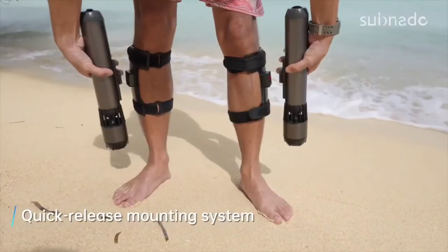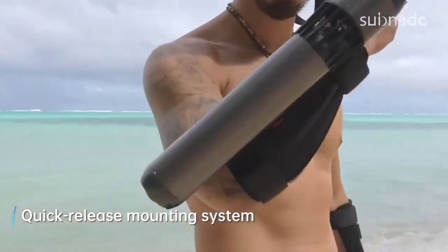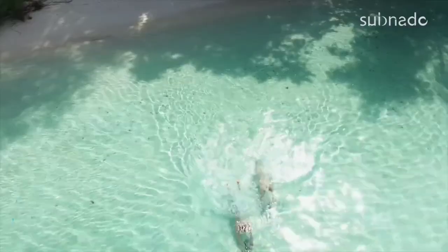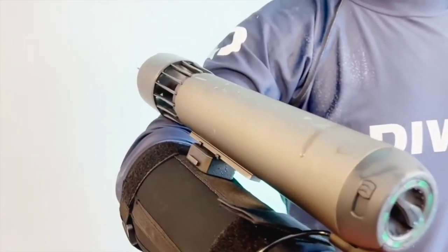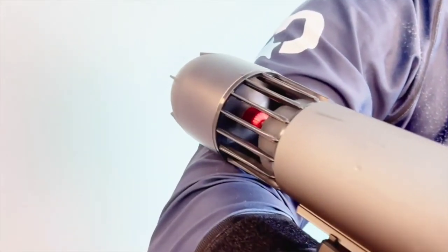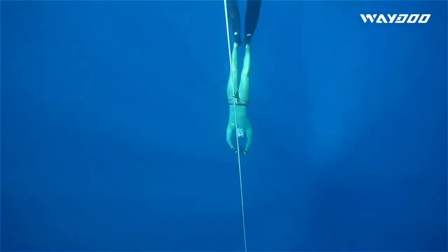Subnado, unlike other underwater scooters, does not require both hands to operate. Indeed, one or more Subnado can be secured on your arms or legs using the quick-release mounting mechanism, allowing you to focus on your surroundings and motions, letting you feel lighter and freer.